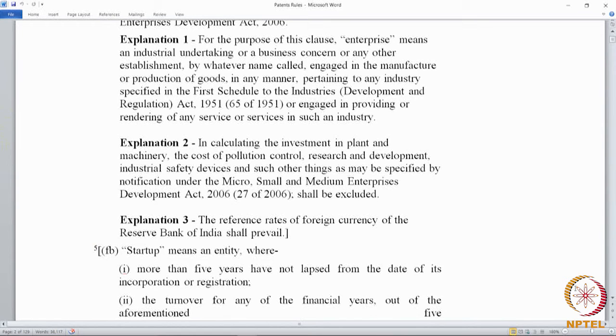But the point is, to claim the benefit, you have to file Form 28 and you have to claim that startup status. Mere registration or incorporation under any of the acts or the legal system will not allow you to claim the status. You have to file Form 28 to claim the status.